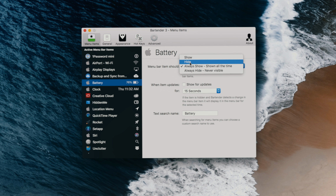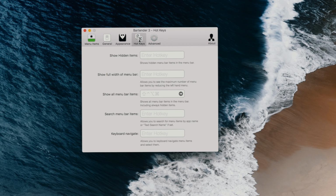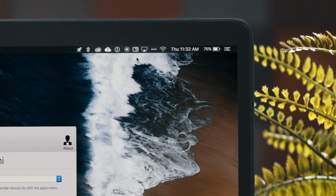It does a lot of those little things for you that give you more customization with how your computer looks that the OS itself doesn't give you. It does a lot of other stuff too. I like that I can make my own hotkeys for stuff that I do all the time. You can essentially put folders almost in your menu bar. You can hide things and find them later. It just gives you a lot more control for what's there and what's showing. So those are the awesome things that Bartender does.